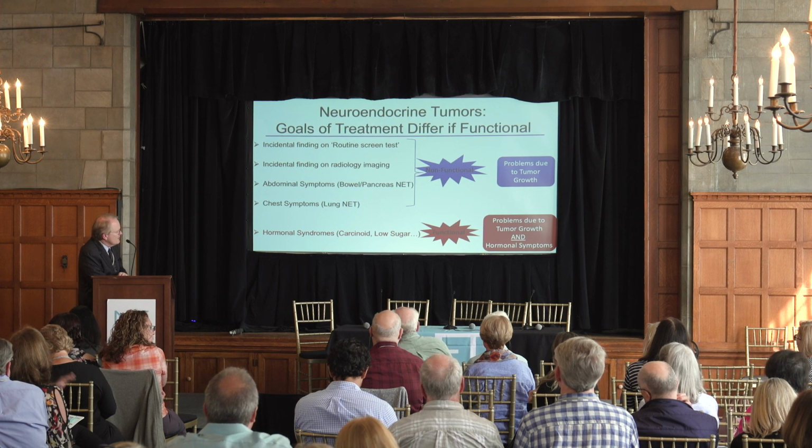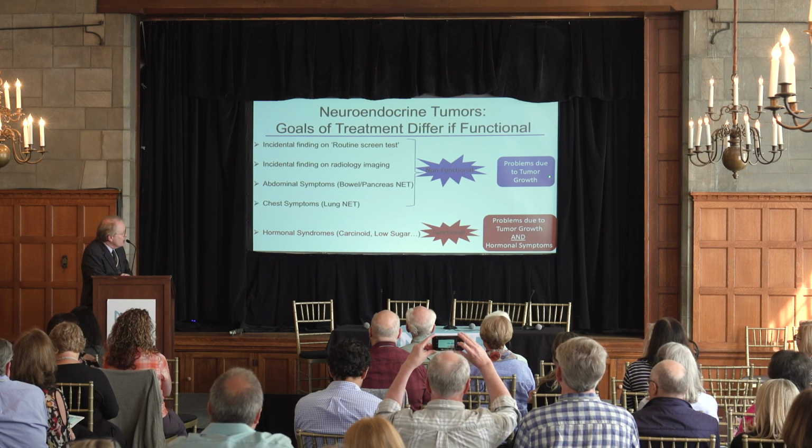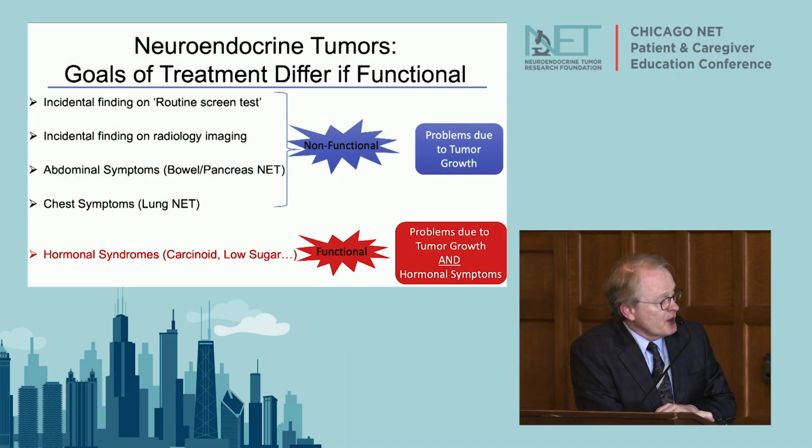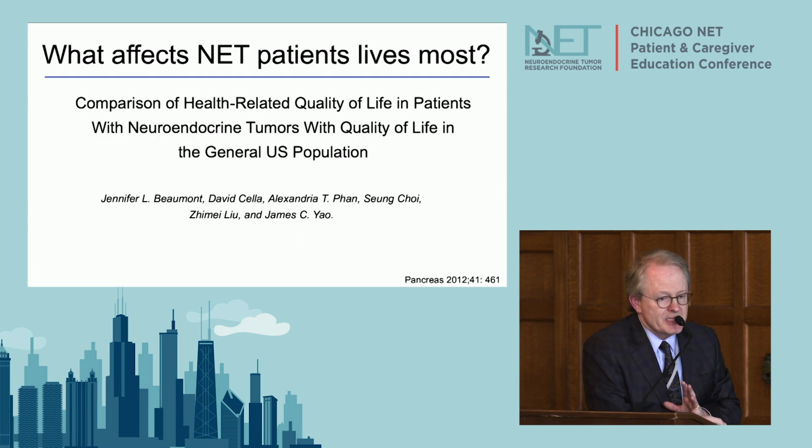And the issue about this is that people with non-functional tumors have a big problem. They have tumor growth. Their problem is related to where the tumor is present. People who have functional tumors have two problems. They have the same tumor growth problem that people with non-functional tumors have, but they also have these hormonal symptoms. And the hormonal symptoms are a big deal.